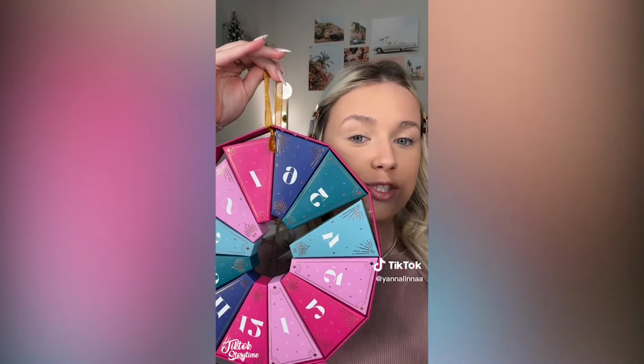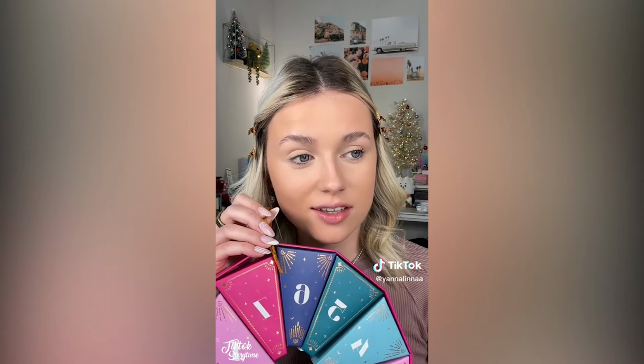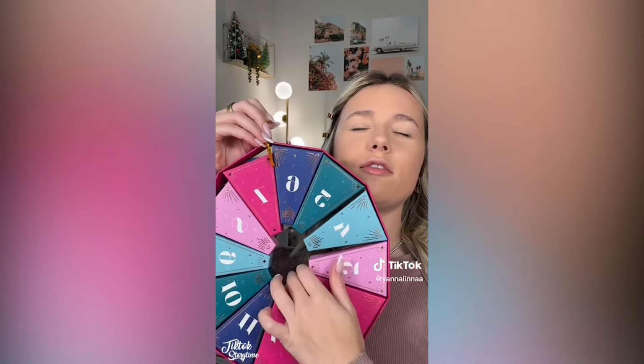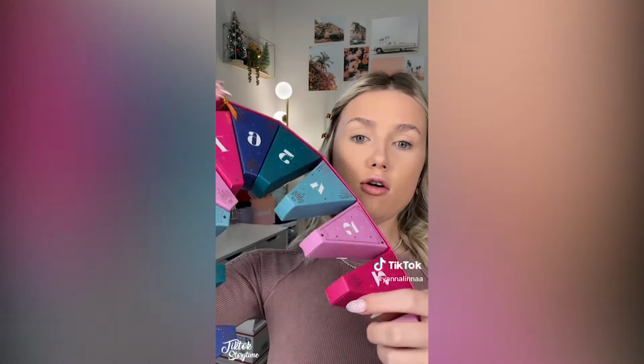I got us another advent calendar to play around with, so let's get into it. And this one is from Ulta Beauty. I realized that none of these products are ever gonna have foundation or concealer, so I already have that on just so we could give these products a fair shot. Okay, let's see which one we're gonna open first. This one right here. Oh, that was number one.